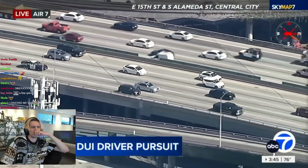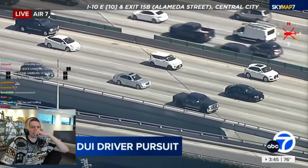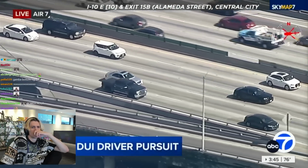He's going to be running into some real traffic here before very long, because this is approaching the 110 freeway.